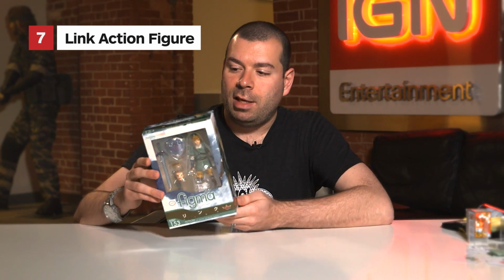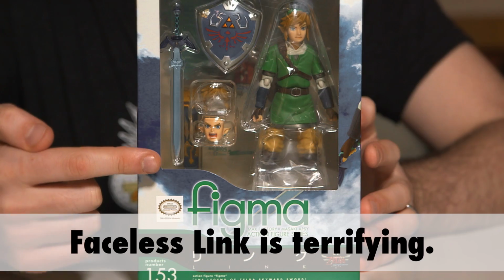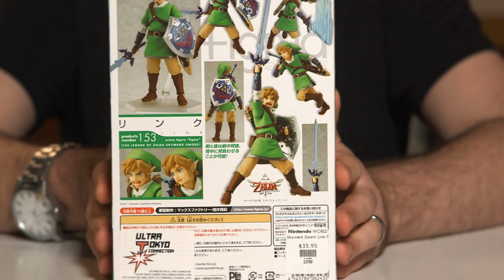Speaking of Zelda, this is one of the coolest things I've ever picked up. It's the Figma action figure based on Link from Skyward Sword. It comes with a bunch of different faces and posable body parts. You can actually have him holding a sword or a shield and put him in a bunch of different poses, because he's one of the most ultra posable action figures I've ever seen.